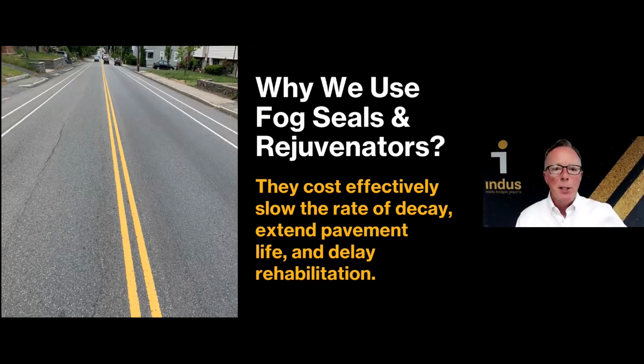So again, there's a picture of our case study. Southbound lane on the right treated, untreated northbound lane on the left. We'll continue to monitor it over time and keep everybody up to date with it. But I think we can all safely conclude that these products can help us slow the rate of decay, extend pavement life, and avoid costly rehabilitation.